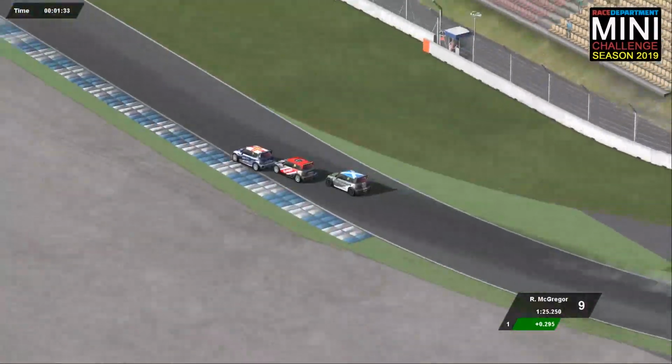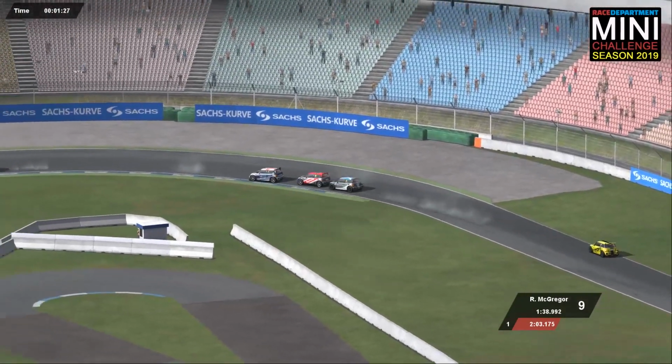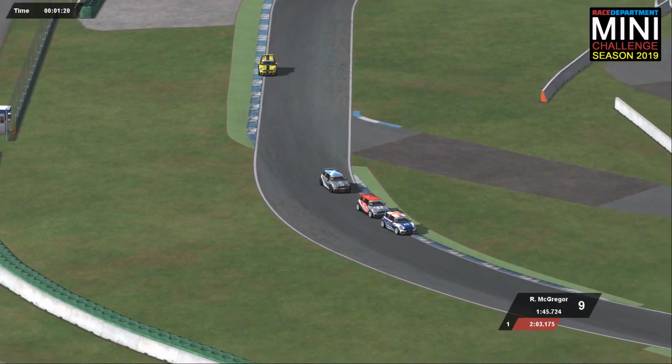Yeah, these two have been battling now for the last maybe 2 or 3 laps, and it's been wonderful to watch. No argy-bargy, which is what we like to see at Race Department. No, this is great racing by 23 of the 24 drivers. McGregor is trying to get it. He's switched back to the left-hand side. No room left by Garcia, though. Great door shutting there. Really was. Keeping the cold weather out.